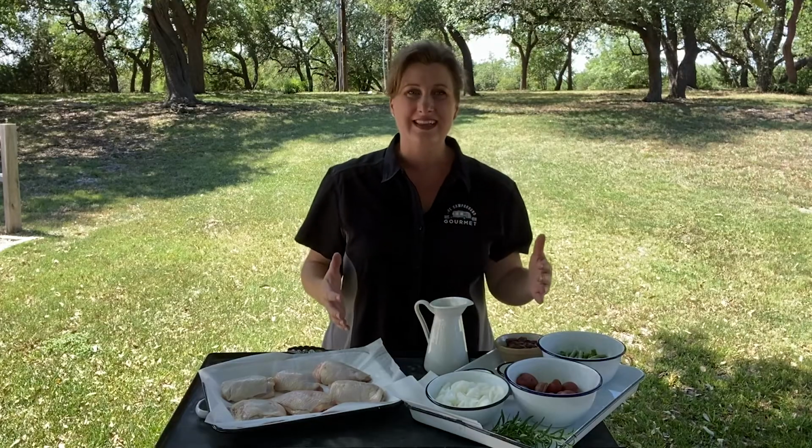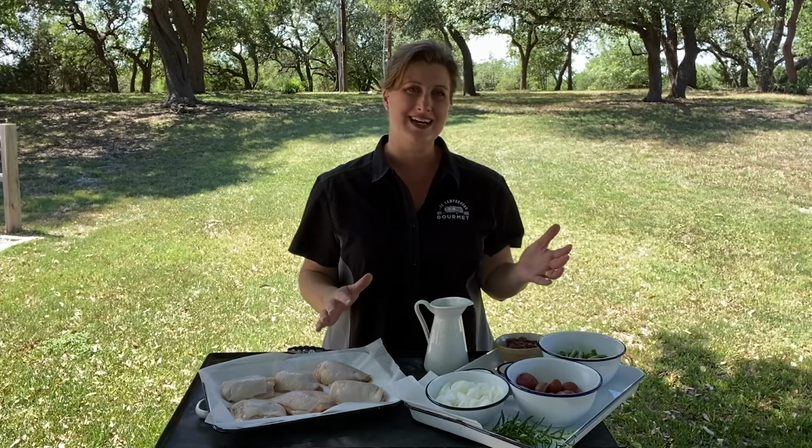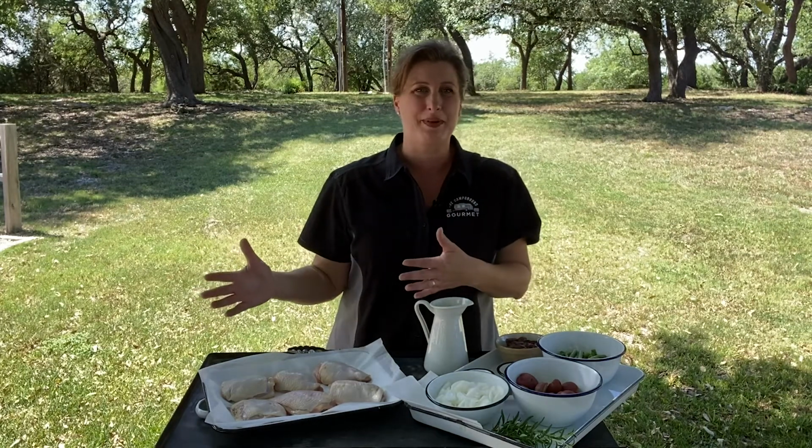And I love to use chicken thighs when I'm cooking with cast iron, especially at the campground, because it's dark meat. And if you cook it a little bit longer than you're supposed to, maybe you've had an extra cocktail or maybe a kid's learning how to ride a bike, with dark meat, it's okay. You've got this window where it's still going to be flavorful and tender and juicy.